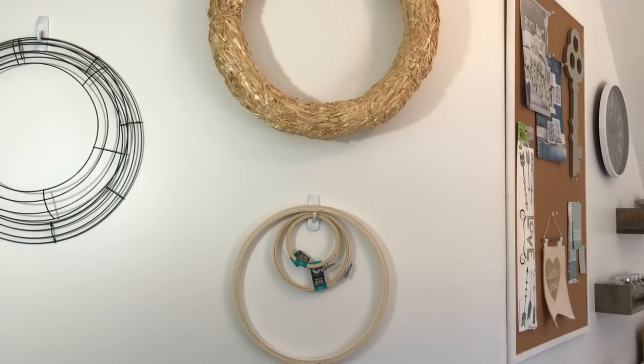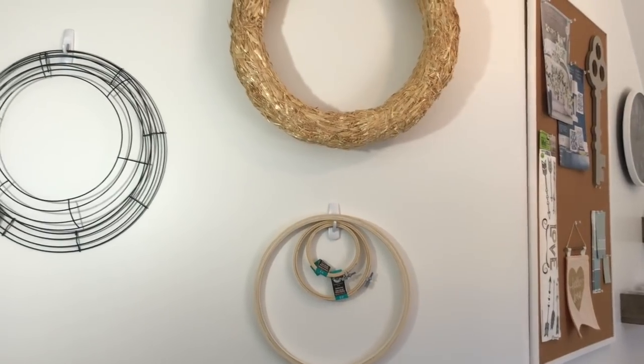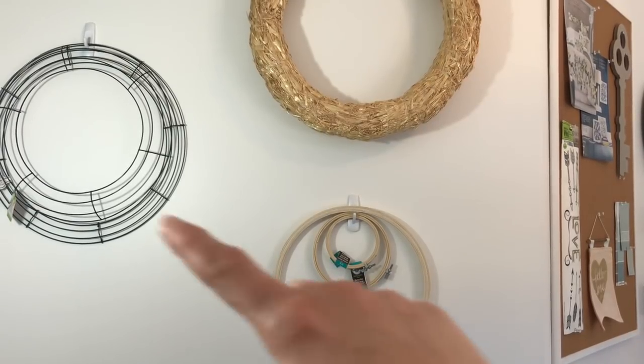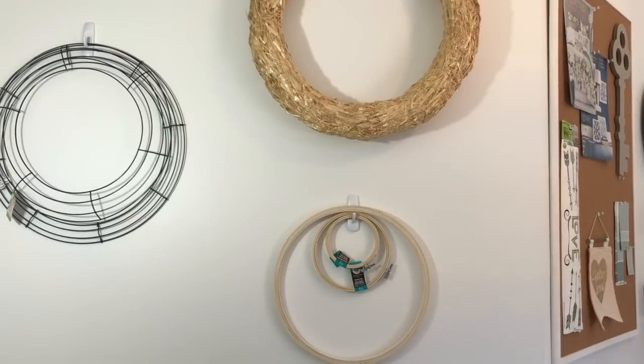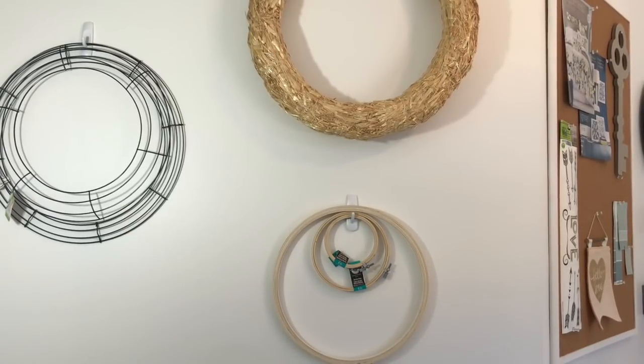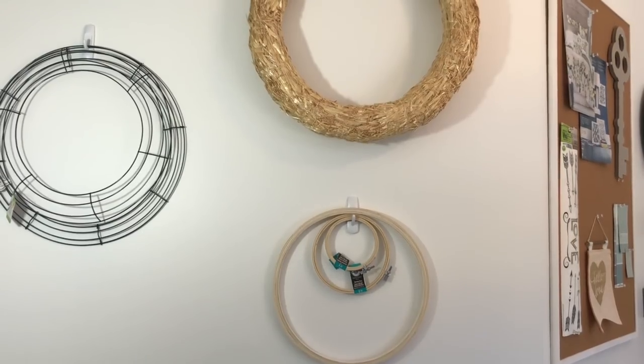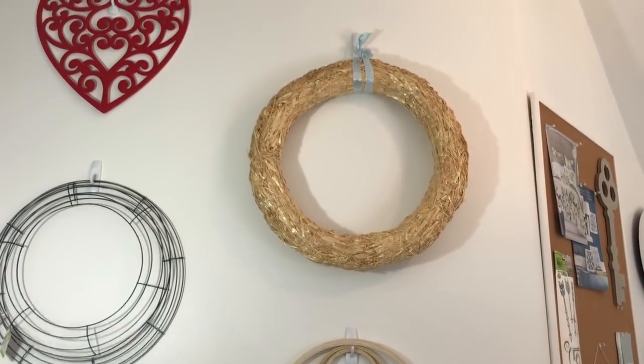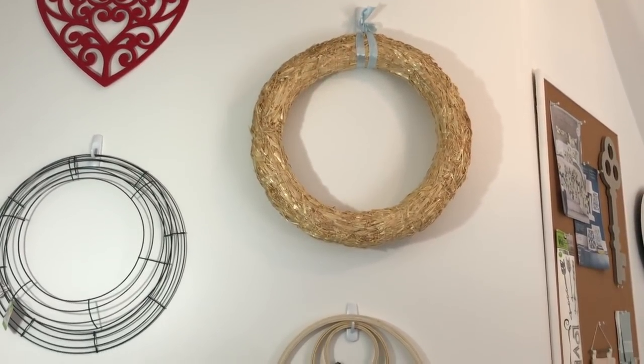So to the left of that, I put some Command hooks up on my wall so that I can have all of my wreaths displayed, whether they're embroidery hoop, wire wreaths, hay wreaths, or whatever it is that I have. Because sometimes I go to the store and I think, do I have a wreath like that? And I can't remember, and then I come back and I do. So I figured if I have them here handy, first of all, I won't forget that I have them, and second of all, it would be easy to just grab off the wall and start working on them.